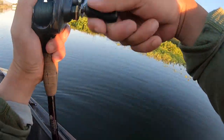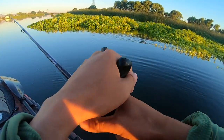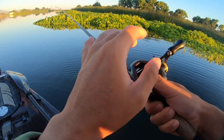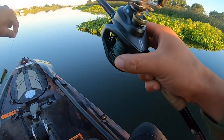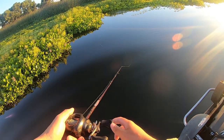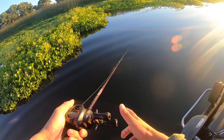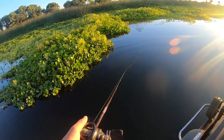Oh, that one came airborne. Did you see that one? That one came out of the water. Oh, come on. I'm tangled up. How'd that fish miss it? Wow, that's cool.